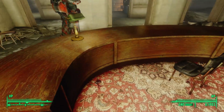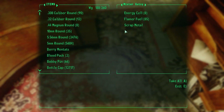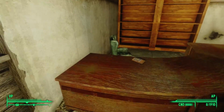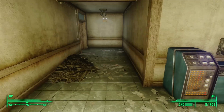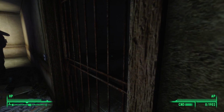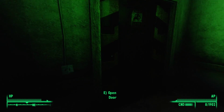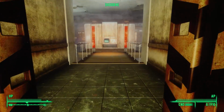Gutsy, and we find 2 offices, possibly the offices of minor executives. The room to the north is empty, and the room to the south has a copy of Grognak the Barbarian on one of the desks. When done, we can go back down that hallway that had the ceiling-mounted turret and open up a cage door leading to a hallway. This hallway is bathed in green light, which I believe tells us that we've successfully unlocked the door to the mainframe.